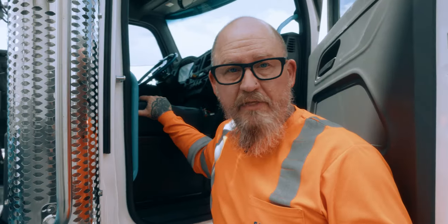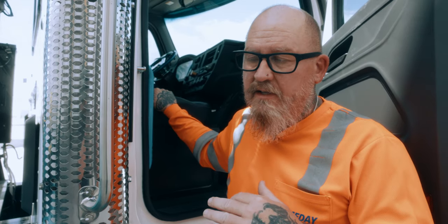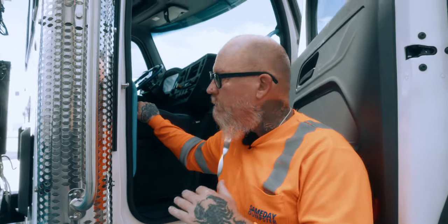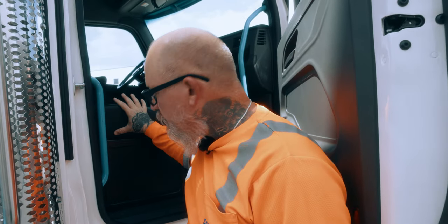I built this one with a high back seat, just like the driver's seat. I have a fair amount of guys that fly into town and do ride-alongs with me, and I want them to be comfortable. So I've got the same chair here. Unfortunately, though, it's not air ride, and I'll tell you why.